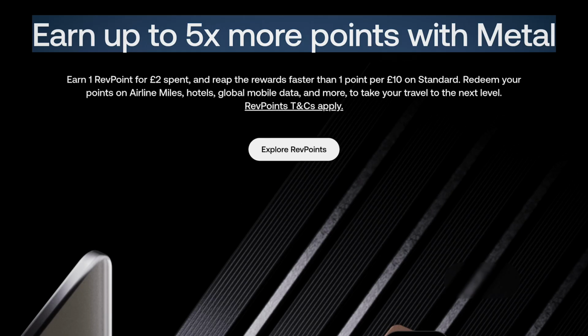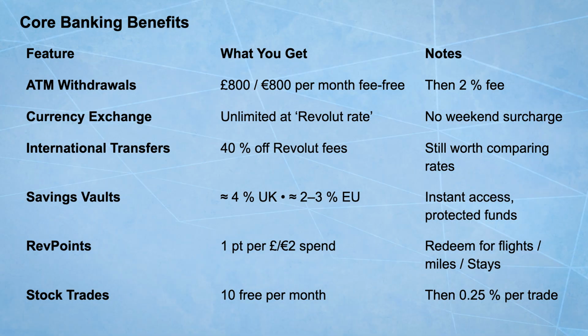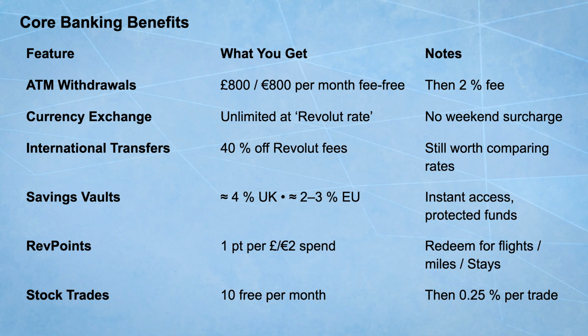So the Rev Point ratio that you're getting is 1 Rev Point for every €2 or pounds that you spend. And it doesn't matter whether you spend them within your country of residence or abroad. Rev Points are definitely one of the core banking benefits, I guess, if we want to call them that, but it kind of goes under the umbrella of personal finance. We have some other benefits though that you get with Metal.